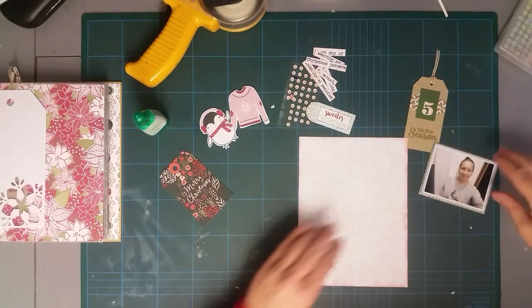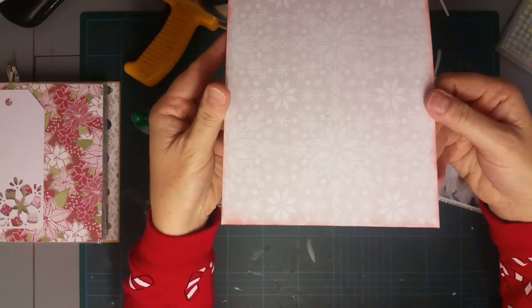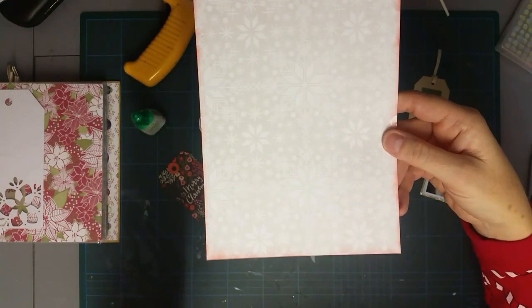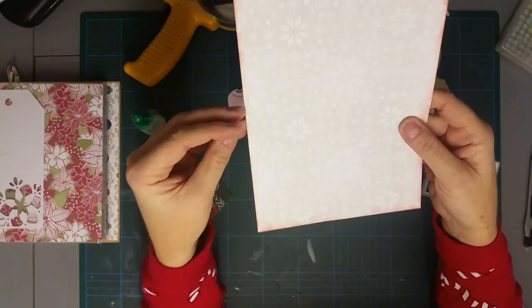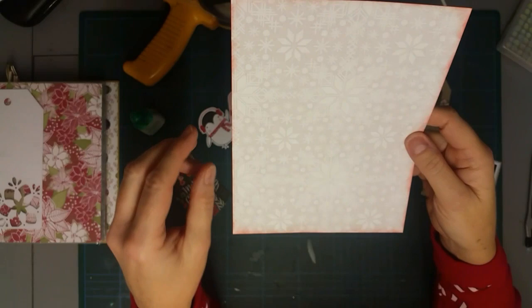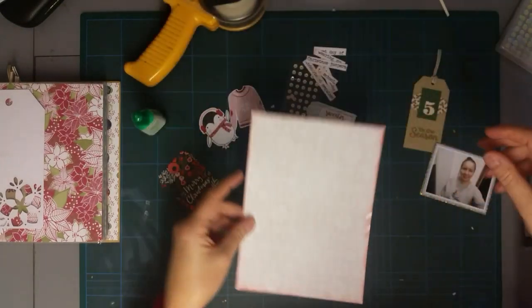So this is the piece of paper I'm using. It's actually a leftover from my Hip Kit Club subscription kit from last year, and I love this sort of sweater type pattern. That's the back of it there. And it might be a bit difficult to tell with the lighting in my room at the moment because it is quite dark out there, but I've just inked around it in pink.